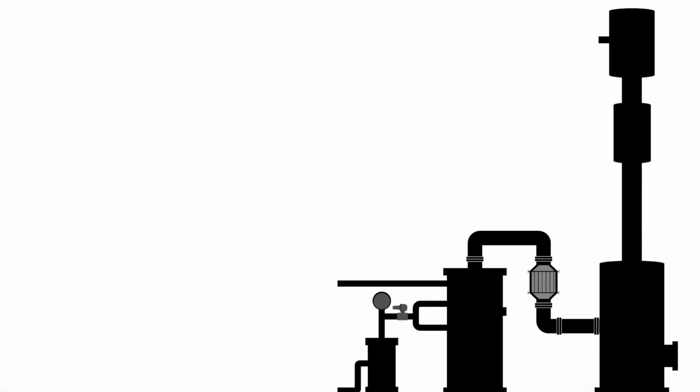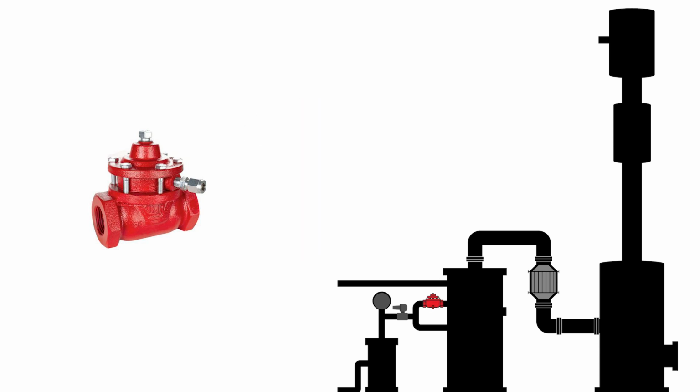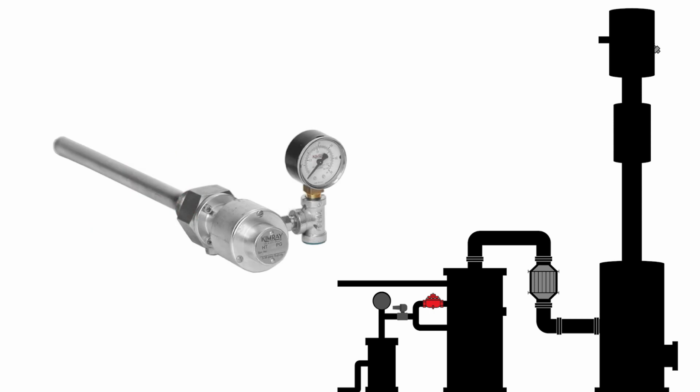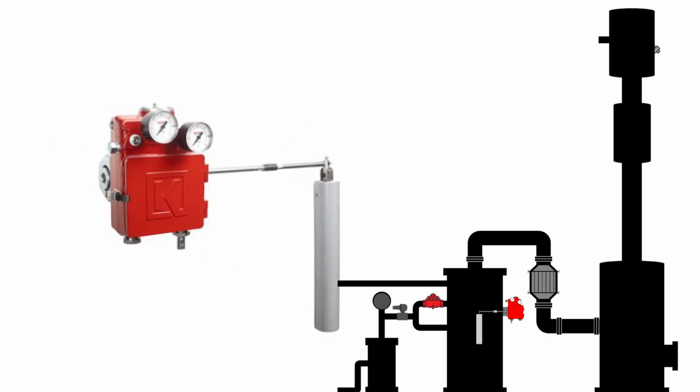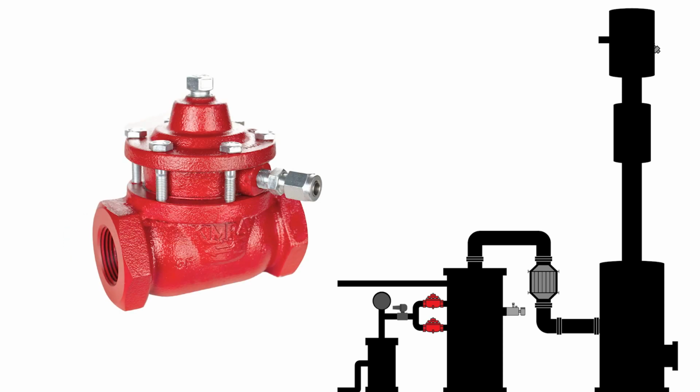There are several Kimray controls that can be used on flares. The burner valve can be a low pressure or a high pressure control valve used to throttle the flare gas on and off. Pilot guards can be used to monitor the pilot flame and shut down the system if it is extinguished. Gen 3 level controls or level switches can be used to control levels in the liquid knockout drum. Low pressure liquid dump valves can be used alongside the level controls for the liquid knockout drum.